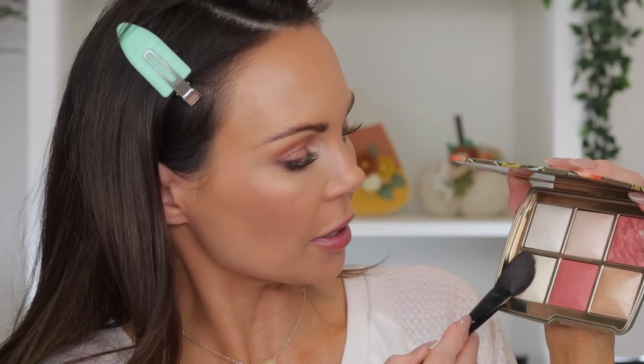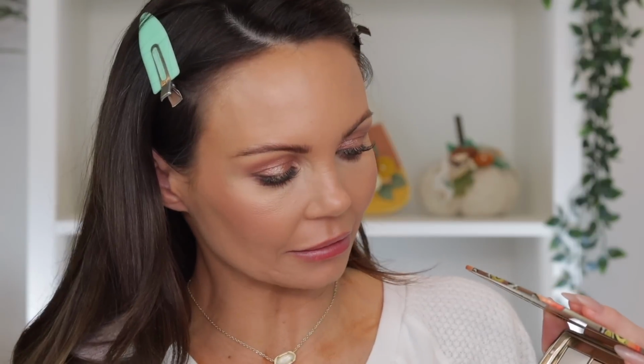I am gonna use a little bit of translucent setting powder from Hourglass. It's my favorite. Okay, so now that I've kind of set everything with translucent setting powder, now let's see how the finishing powders look. So I'm gonna go back into this one. I think this one's just too light for me. I think it will work for, you know, fair, light, medium maybe, but medium, ugh, not so much. But this one works good though. This one does a good job. It's not too light. It does kind of give you that diffused look. It's not a bad shade.